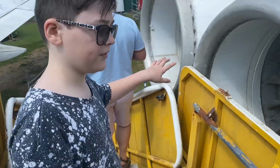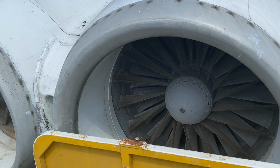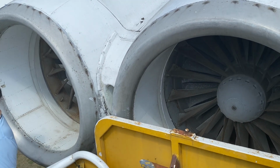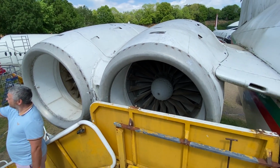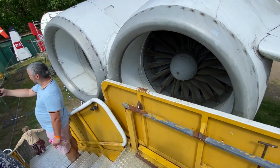we have 2 of the 4 engines over here. So yeah, 2 of the 4 engines. Pretty cool. So that is the VC-10, so you can now press the pause button, Parge.